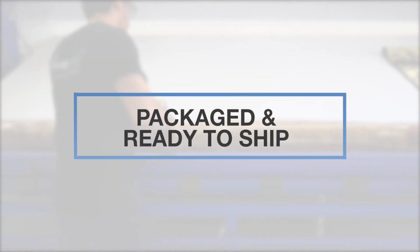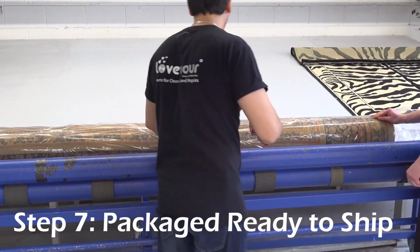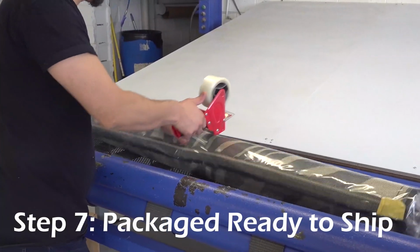Step 7. Packaged, ready to ship. After the final inspection, each rug is wrapped in a plastic sheathing to prevent the rugs from getting dirty and damaged in the process of shipping. We offer free pickup and delivery services to a wide range of places in Ontario.